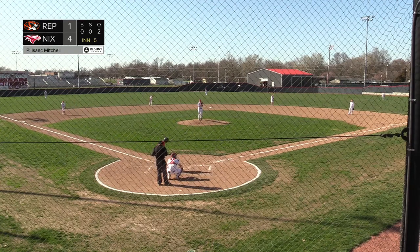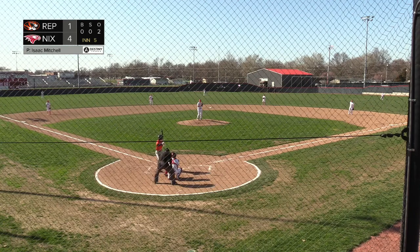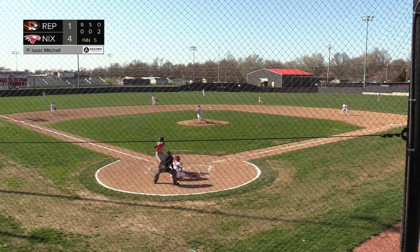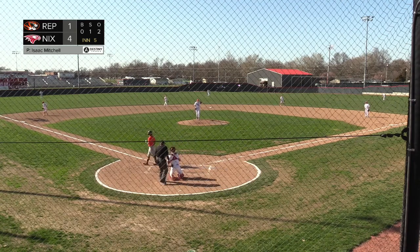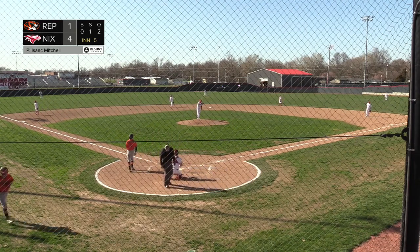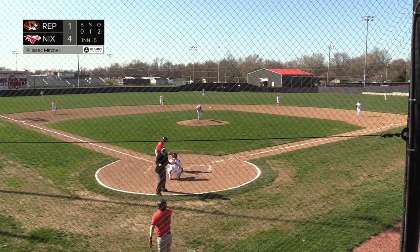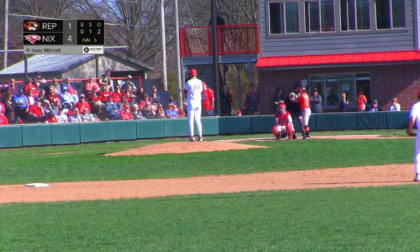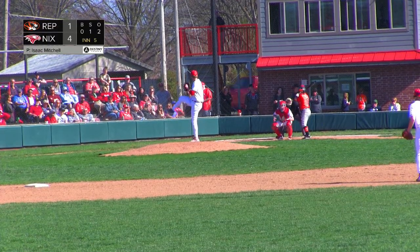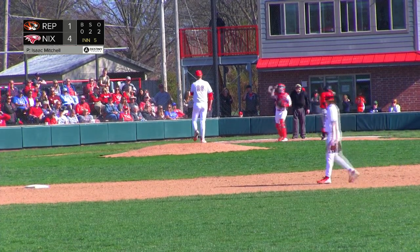To the plate, second baseman, number 5, Brady Esgard. First pitch to Esgard, in on the hands. He fought it off, fouled it back to the screen, 0-1. Vincent Pyatt, the leadoff hitter, is on deck for Republic. And a swing and a miss by Esgard.